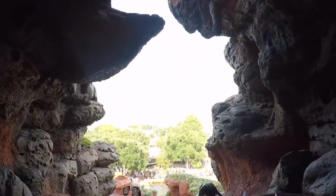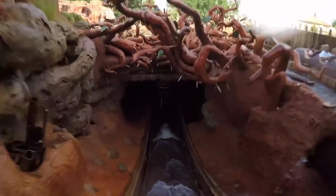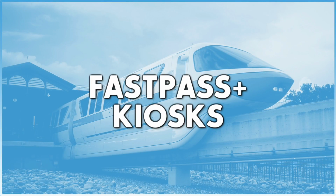And if you like it and you want to add it to Memory Maker, simply scan the MagicBand that's underneath the photo screens. Tip number 2 is about Fastpass kiosks.